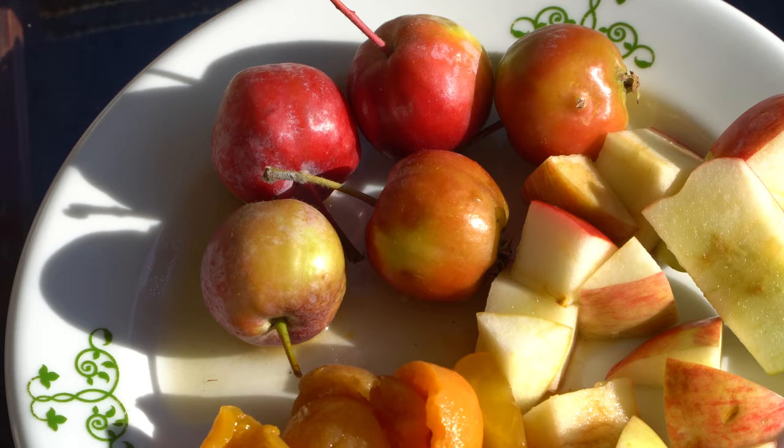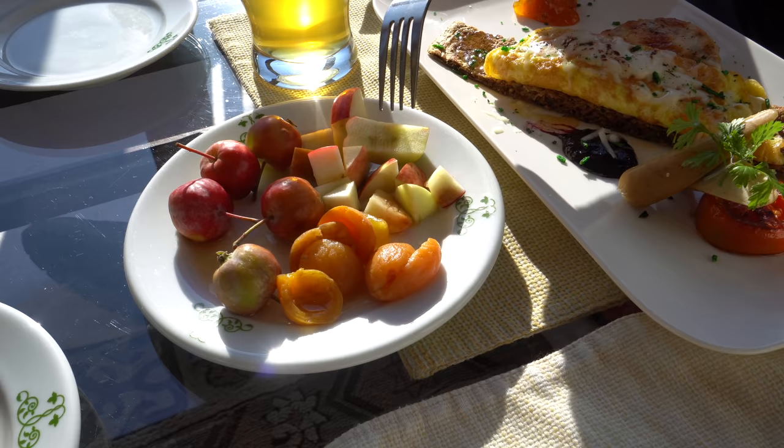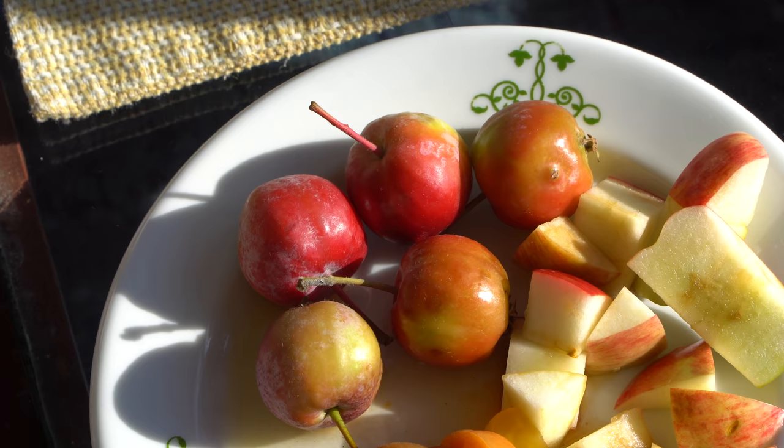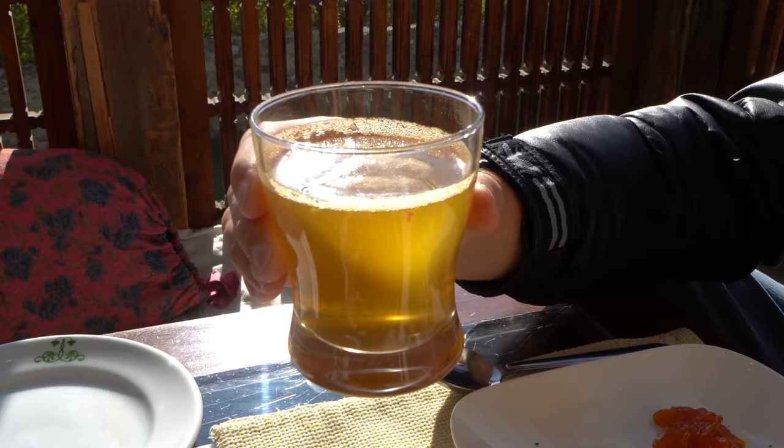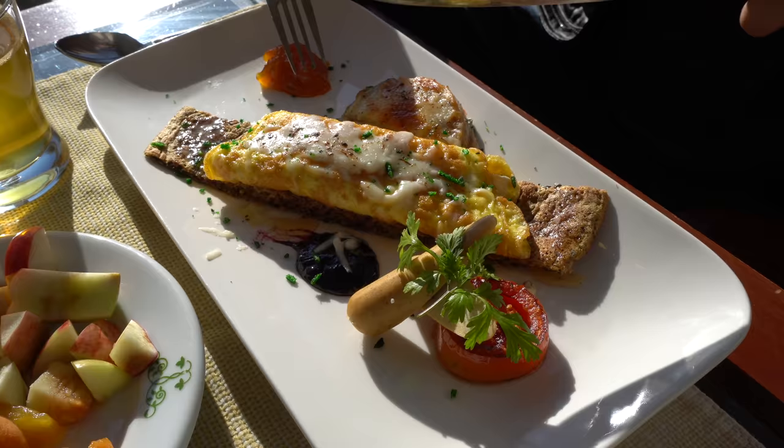And then we've got a plate of local fruit, apples from their garden, apricots, and then these are little tiny apples apparently. I've never tried one that small before. And then apple juice, which of course is also fully organic from their garden. Everything here looks incredible, and the setting is just as beautiful. So let's dig in.